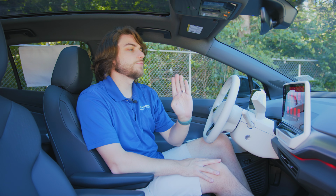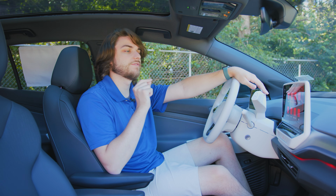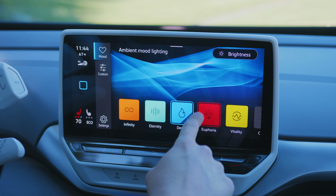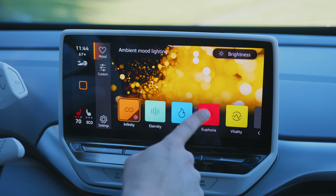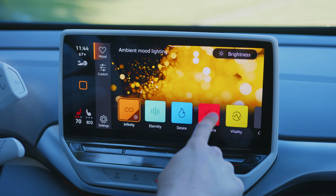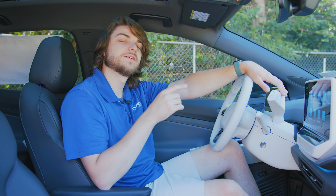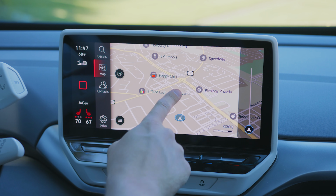Now for number 4, let's move over to the infotainment screen here. Now I absolutely love this version of the infotainment system from Volkswagen. I love the look of it. I love the graphic style. I love the high customization with the ambient lighting and being able to completely change the look of the home screen and all the button icons and things. It's excellent looks-wise. Functionality-wise, it's pretty good too, but my biggest gripe is just how laggy the system is.